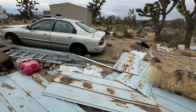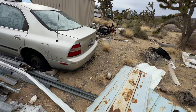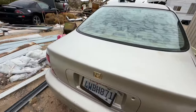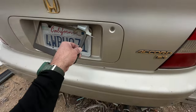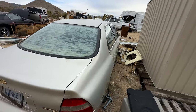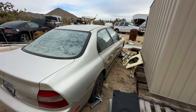It's a Toyota Corolla or Camry. Oh no. Boy, I don't know my cars. Honda. Yeah. California plates. Last time this guy registered, 2009. So the registration shows 2009 for this Honda Accord.